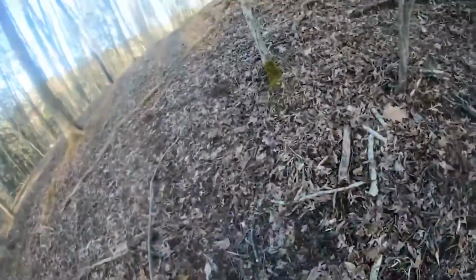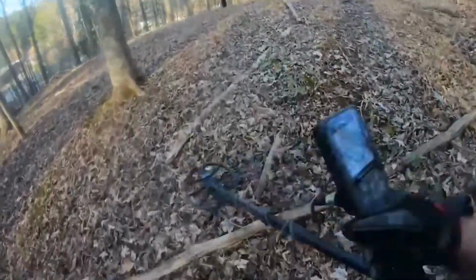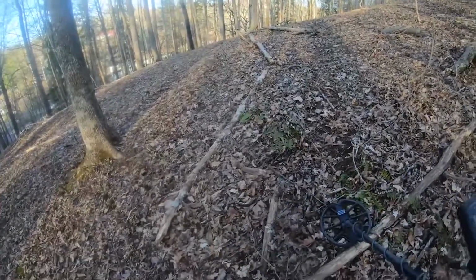Get out and get you a metal detector, or heck, just get you a stick and go walking. Throw you on a backpack. Get you a new pair of shoes. Run.